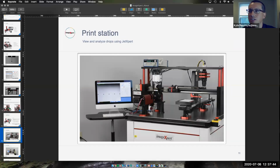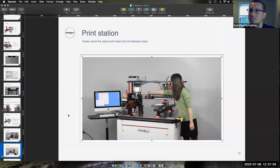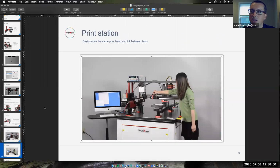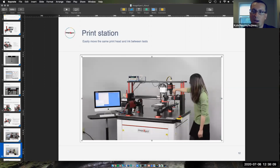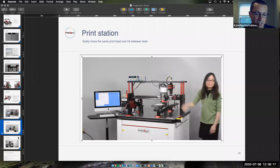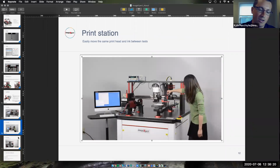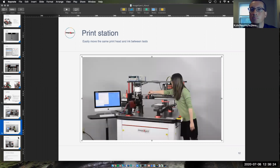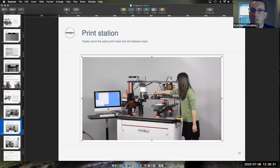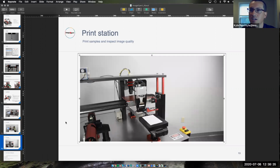So the print station that we mentioned, how that works is you've got a position on the left with the drop watcher. And as you can see, we have the print head, drive electronics, and ink supply. And after you're done with your analysis on the drop watcher, you can easily shift that entire assembly over to the printing side. So you've got one system here that can do drop watching and sample printing and really tie all of that information together very quickly, rather than having a separate printer where you have to worry about moving the ink over or translating your settings from the drop watching system to the printing system. We've got everything in one place here. And so this is one of our most popular systems over the last couple of years.